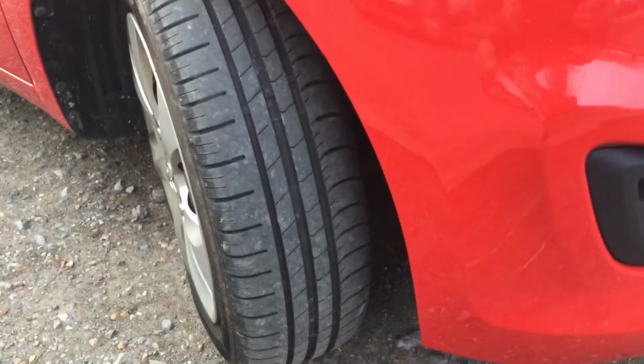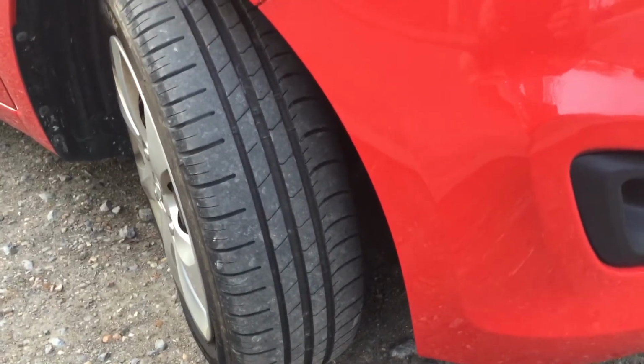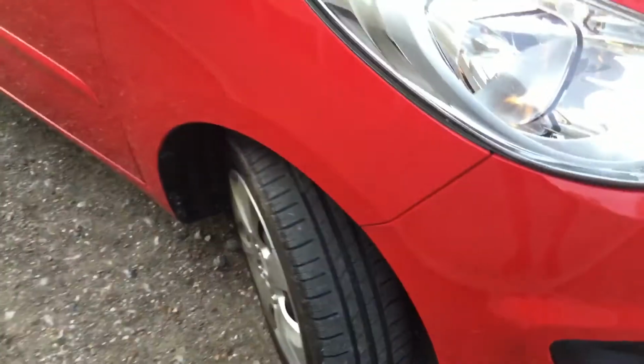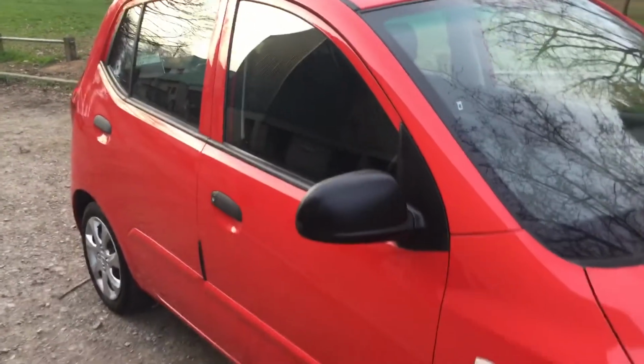Now just to show you the tyres are all in really good condition. They are all Hankook tyres. Now I believe they were the recommended tyre for Hyundai to use. So it's got Hankooks all the way around, and it is starting to get a bit dusk now.